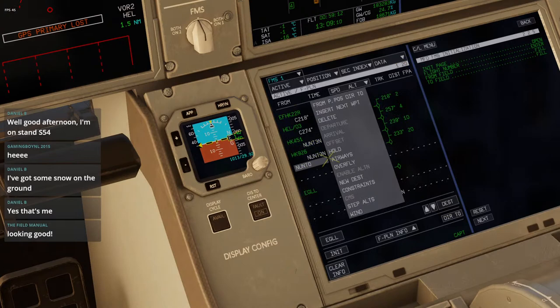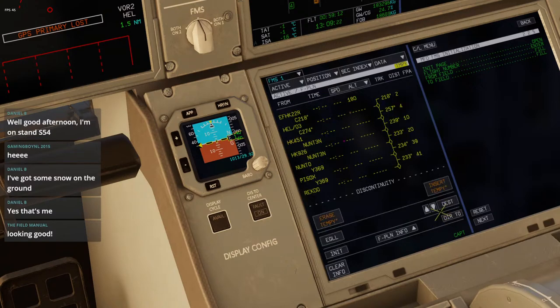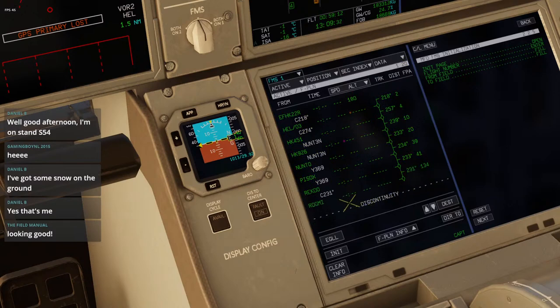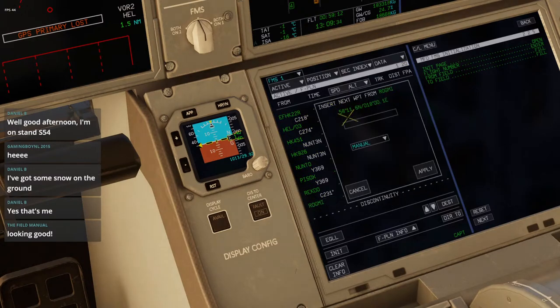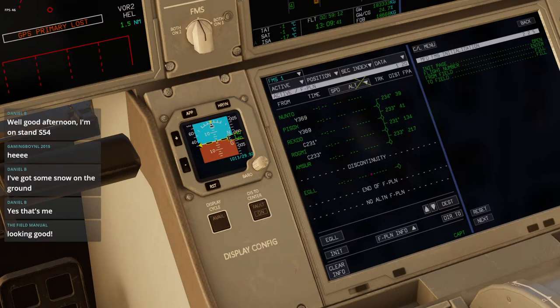So from NUNTO, we've then got an airway. We've got the Y369. I've edited it slightly, the one I put on the server, so I do apologise about that. To RECTO. Superb. Then from RECTO, we've got a direct waypoint to ROGMI. Brilliant. ROGMI. And to AMSUR. Brilliant. Insert that. Check it doesn't seem too far. We see the tons. Everything seems fine.